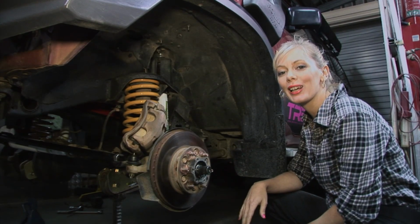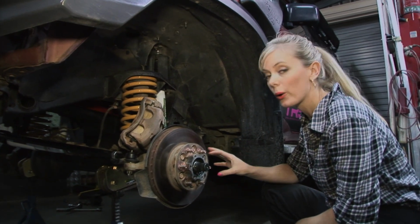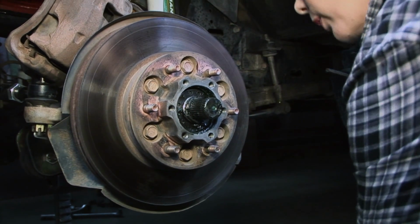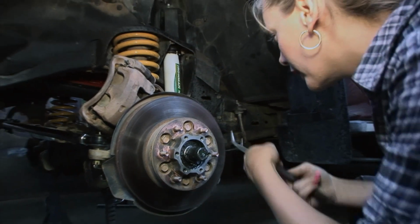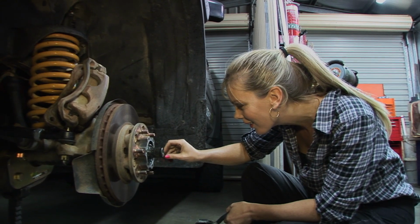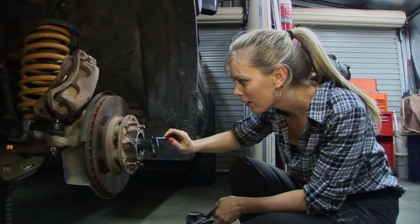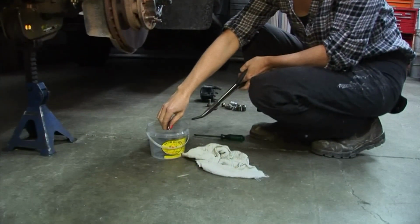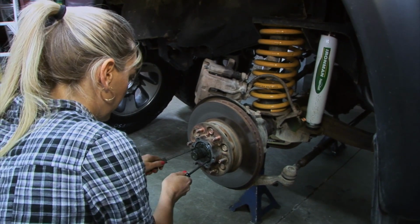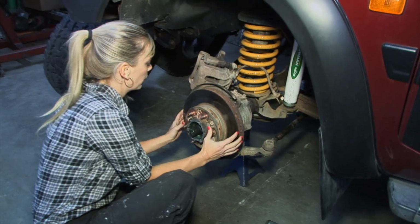I've taken the auto-locking hub off and also the brake caliper. Now, depending on the make of your vehicle, there'll be some sort of locking system. Just undo these screws here, keep them all in one spot. Now I'll just grab the locking plate. There we go. Okay, now behind here is your tensioner. I'll just undo that. Now the whole hub should just come off.